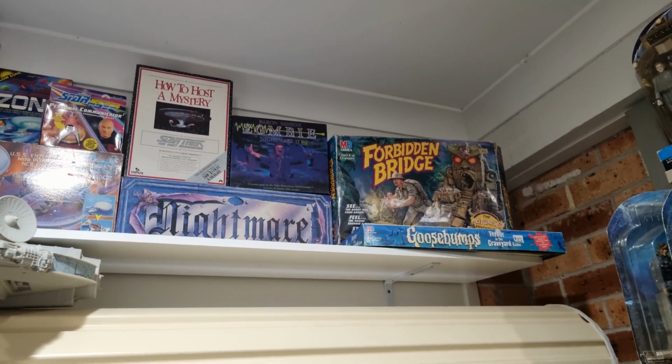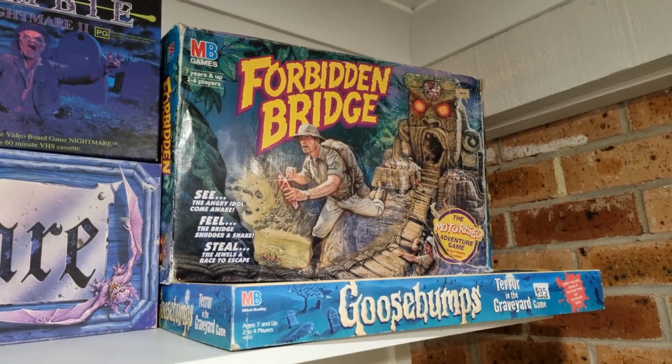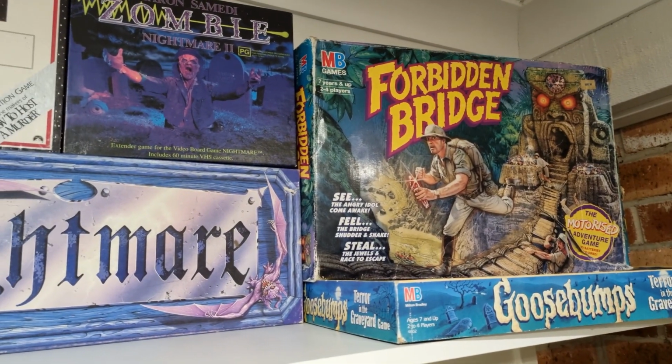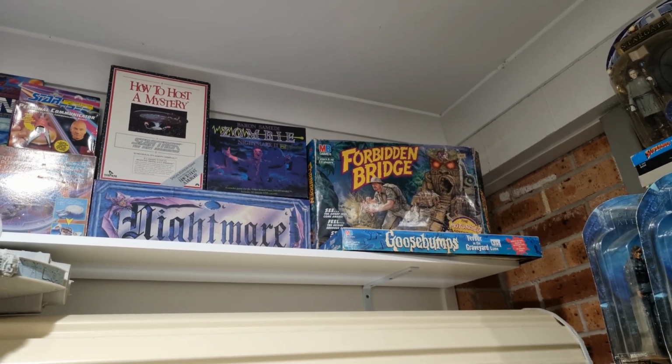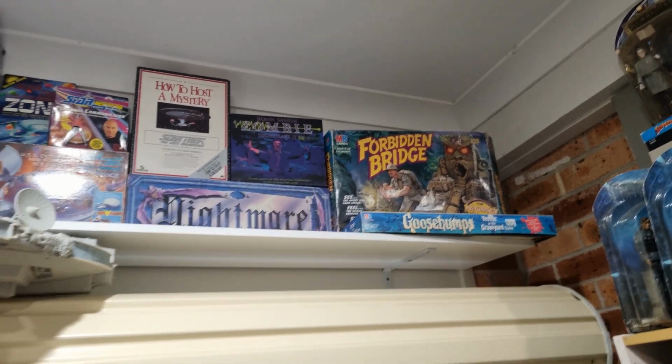And here's a game that I remember from childhood, but I never see nowadays, Forbidden Bridge. So I'm stoked to see that. I picked that up pretty cheap. It is missing 3 of the parts, so I'm still hunting for those. But yeah, what an amazing game. So good. Forbidden Bridge was awesome.